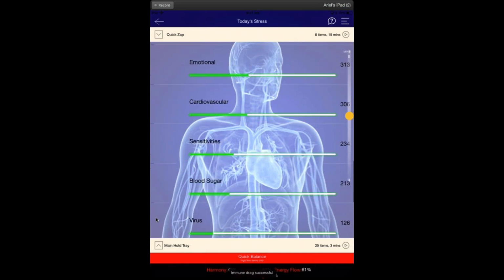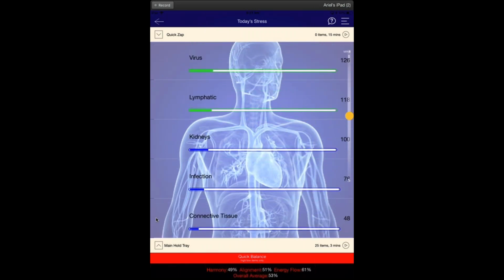Let's go down and see what's blue down here. Connective tissue. Well, that could be like in the respiratory tract, or there could be just inflammation throughout the body. We do see infection. And kidneys.